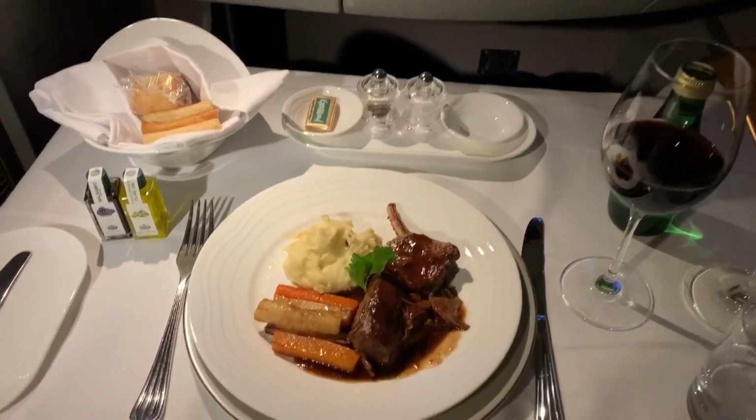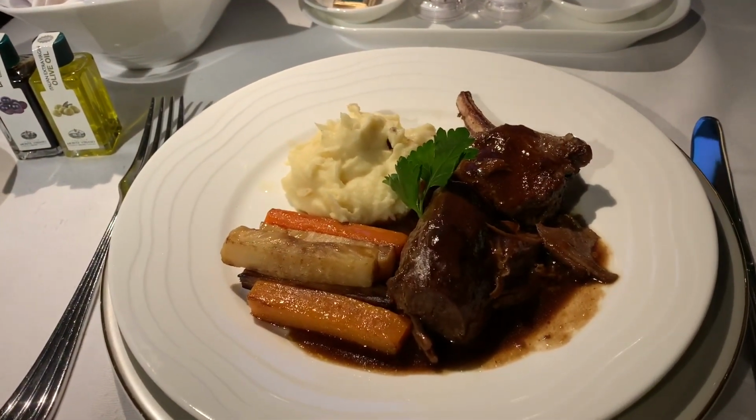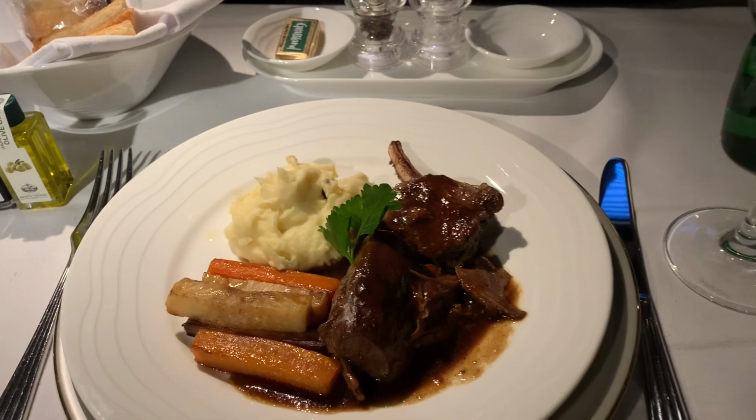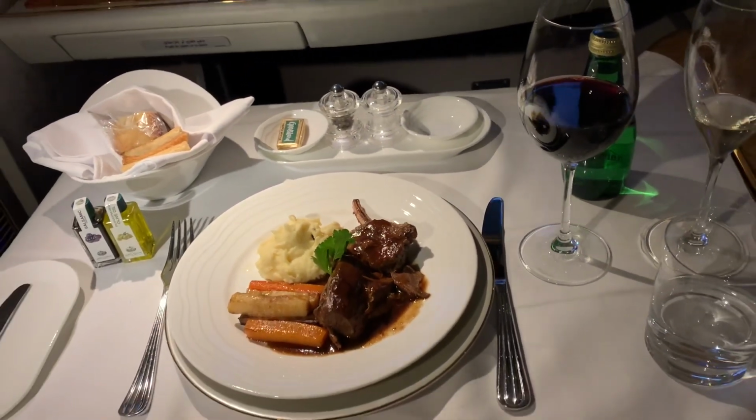And for my main dish, I had the duo of lamb. The dish itself was very good, but I did take notice of how small the lamb chop was, and the meat from the shank was not quite as succulent or tender as that on Qatar Airways Q Suites.